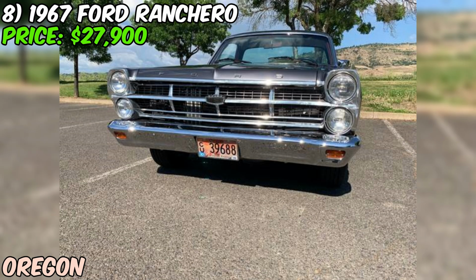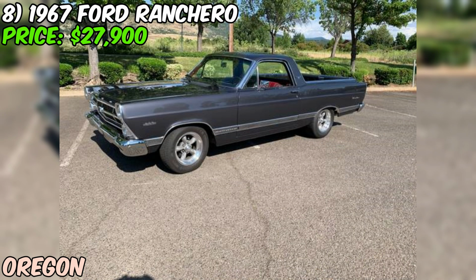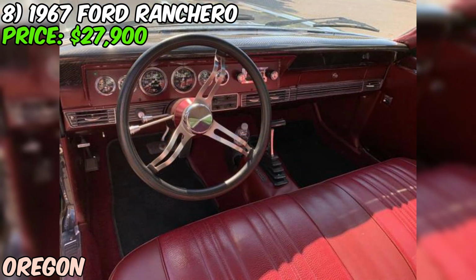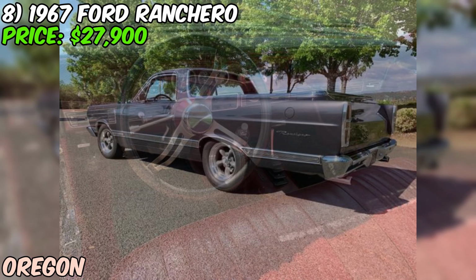Number 8. We're checking out something seriously special, a 1967 Ford Ranchero that's listed for $27,900, and folks, this isn't your average car-truck hybrid. Let me tell you why this Ranchero is absolutely wild. First off, it underwent a complete restoration just 2 years ago and has only seen 1,500 miles since then. But the real story here is what's under the hood.